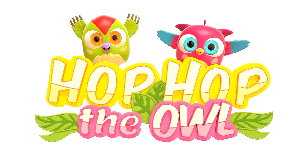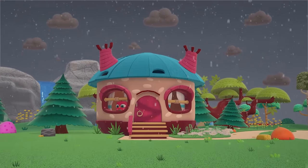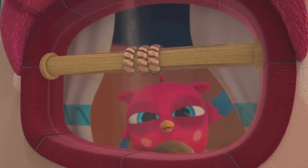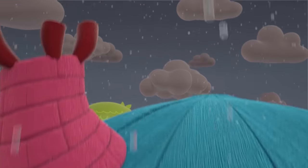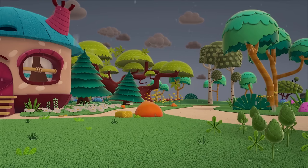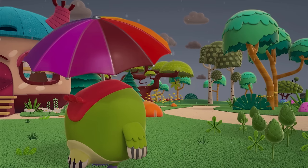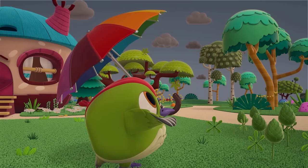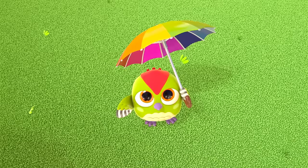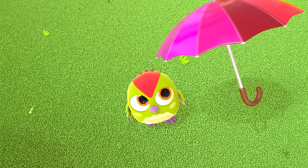Hop Hop the owl. It's raining outside. Who's that looking out of the window? Can you see? Hello, Hop Hop. Look! There are drops of water falling from the sky. The sky is dark, dark gray. But Peck Peck isn't afraid of the rain. He's gone for a walk with his umbrella. How beautiful! The rain clouds are parting and the sky has turned blue. The shower is over. Peck Peck, you can close your umbrella.